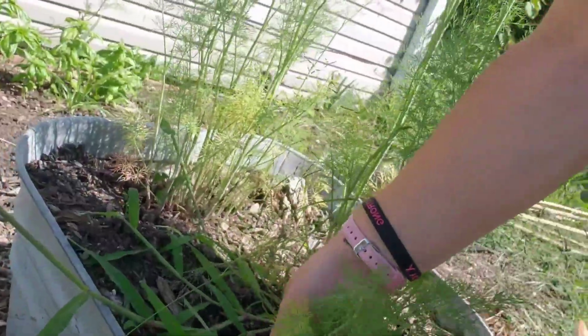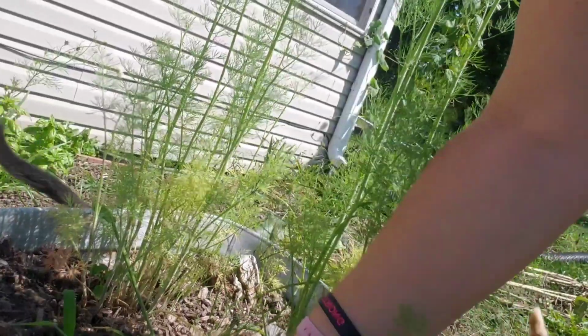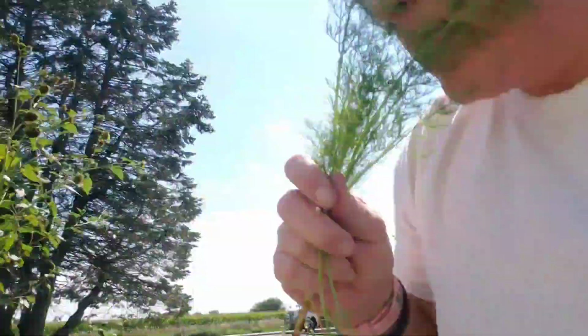So let's get this guy here. We're just gonna pull all of them. We have our dill, and we're gonna go inside and ferment these vegetables. These fruity vegetables.